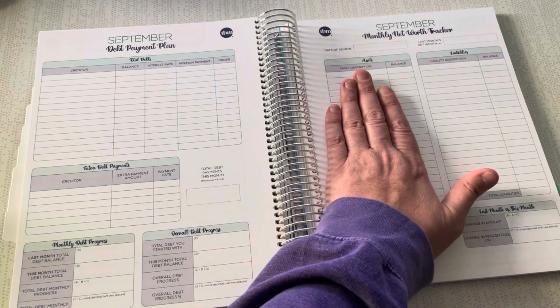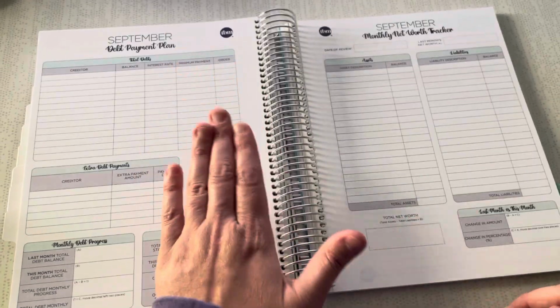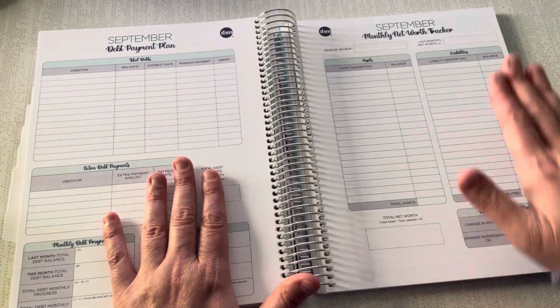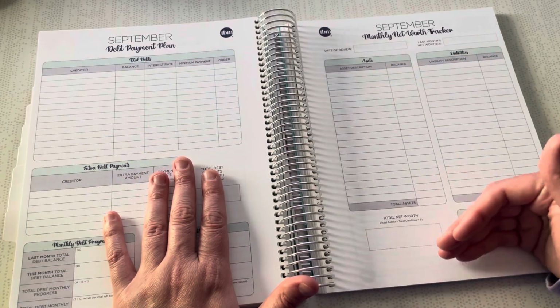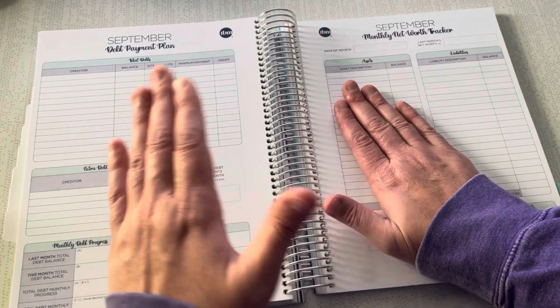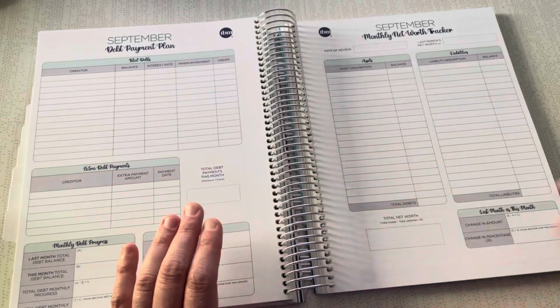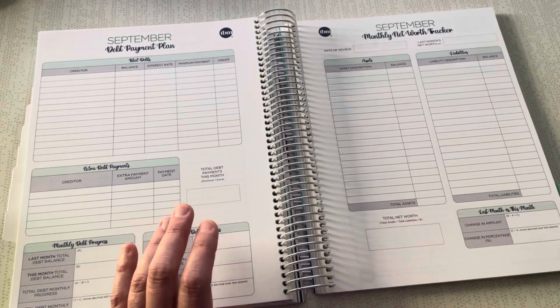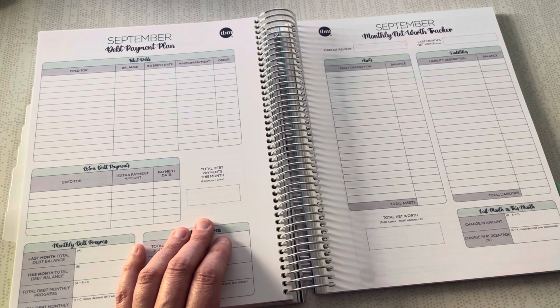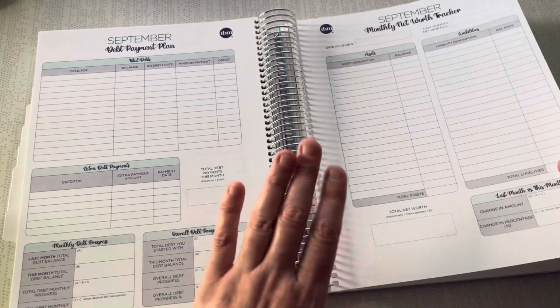Because assets essentially are money that you have available to you. You might have to sell something, but it's available to you as an option. Liabilities is the money that is not. That is money that is still owed and needs to be deducted from the value of the asset that you have. And then you would do that and you'd have your net worth for the month. And then at the bottom box, you can track month over month how that's progressing, which I think is cool.